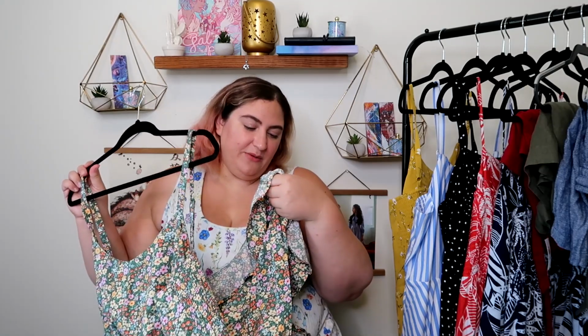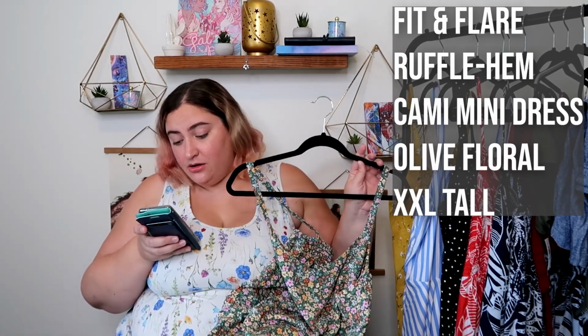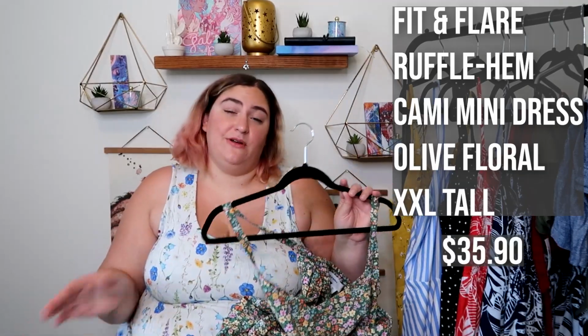And this was 100% rayon. It's in an XXL tall as well. And this is the Fit and Flare Ruffle Hem Cami Mini Dress for women in olive floral, and was also $35.90. I don't know why this one is different. The other thing that I noticed between these and the normal Fit and Flares is that this one is much shorter. So even though it's a tall, it feels very short.